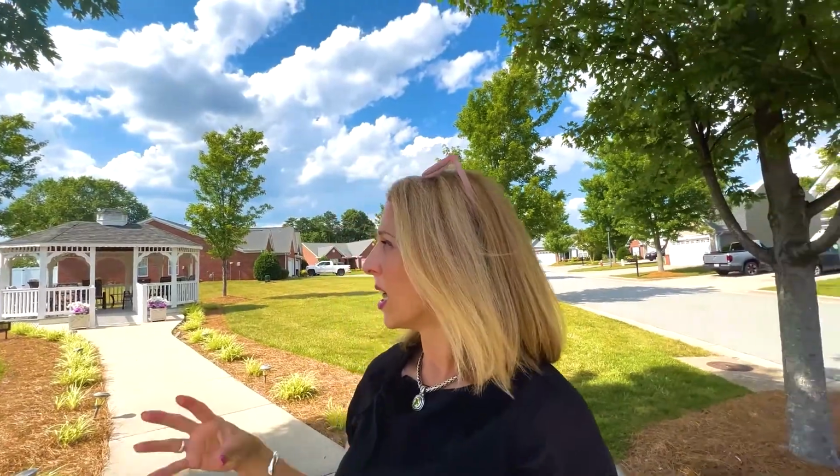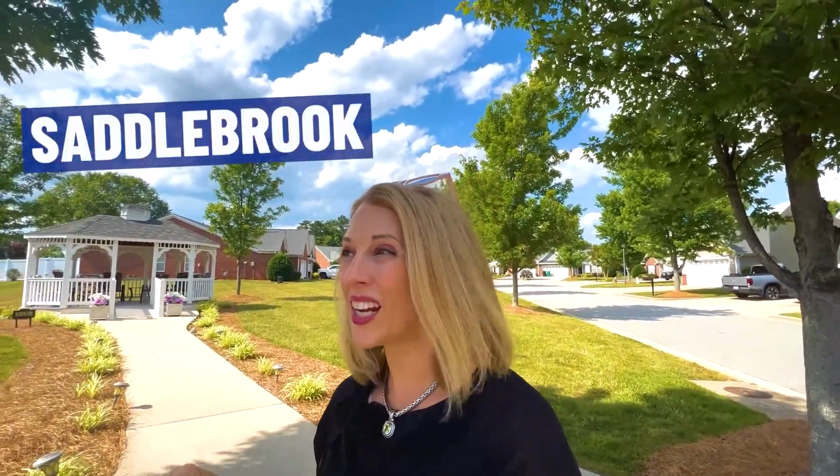and where we are right now is basically Colfax. Colfax is right next to High Point. So it's High Point, Colfax, and then Kernersville. So different parts of Sandy Ridge are parts of High Point and then Colfax as well. But this area is called Saddlebrook, and I feel like this is a great area if you're looking to downsize, only because it's one level, you've got 2-car garages.